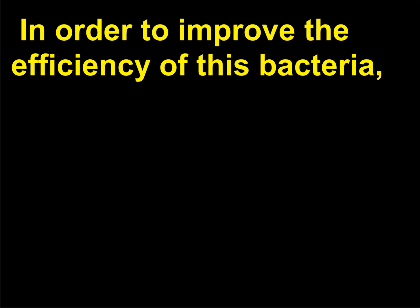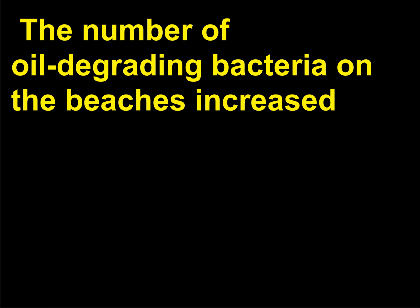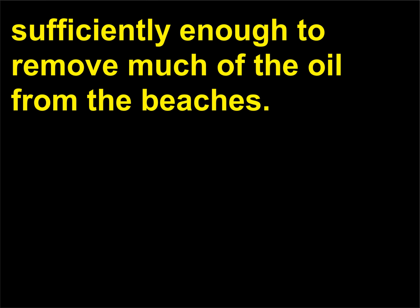In order to improve the efficiency of this bacteria, nitrogen and phosphorus were introduced to beaches polluted by the spill. The number of oil-degrading bacteria on the beaches increased sufficiently enough to remove much of the oil from the beaches.